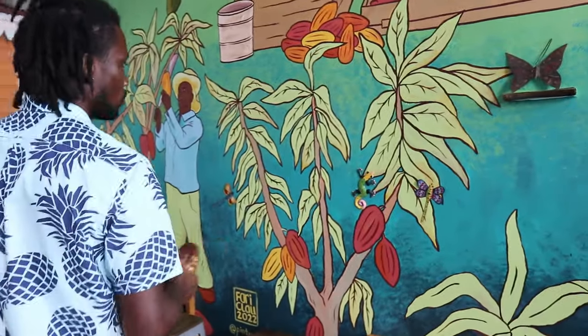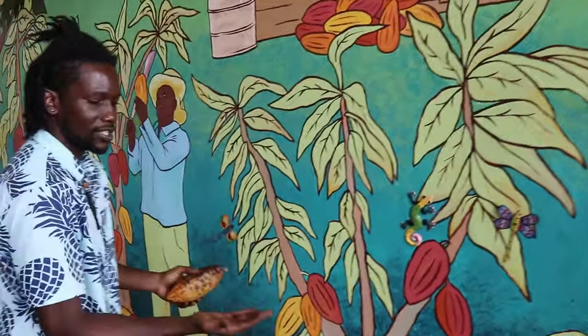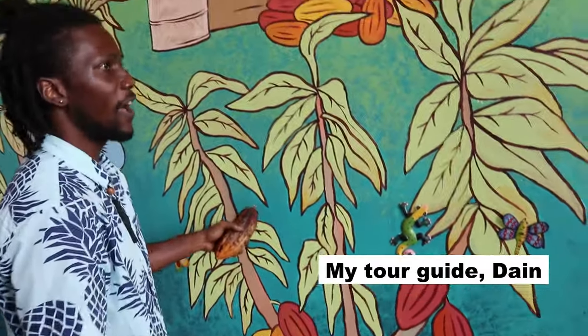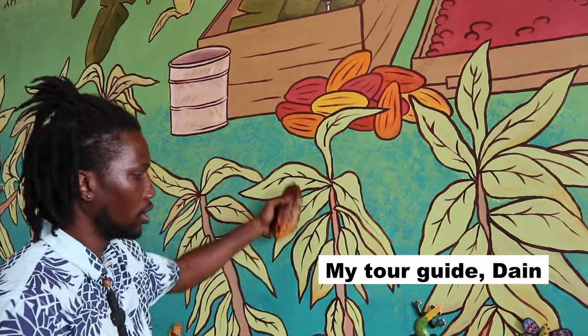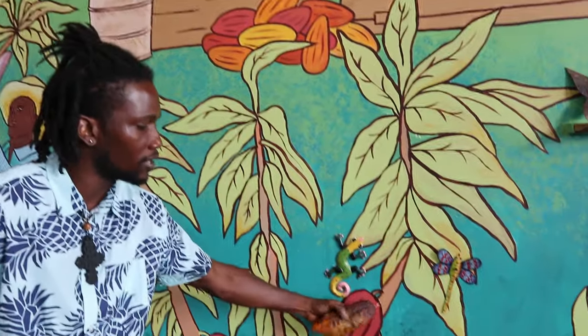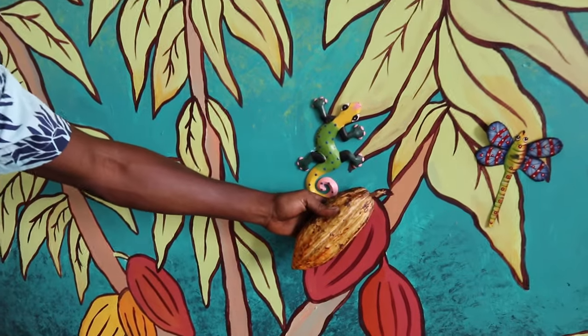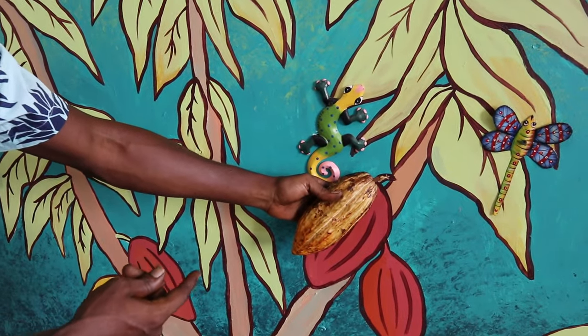So a fresh seed in the ground takes 5 years to mature into a tree. The cocoa grows on the tree like this, right? When the pods turn completely yellow, that's when you know the fruit is ready.